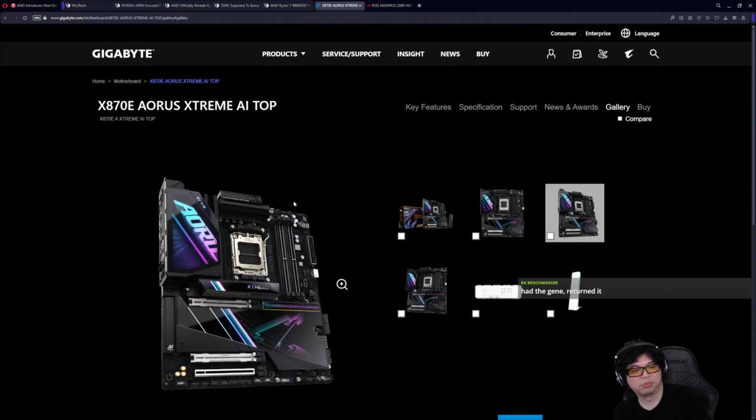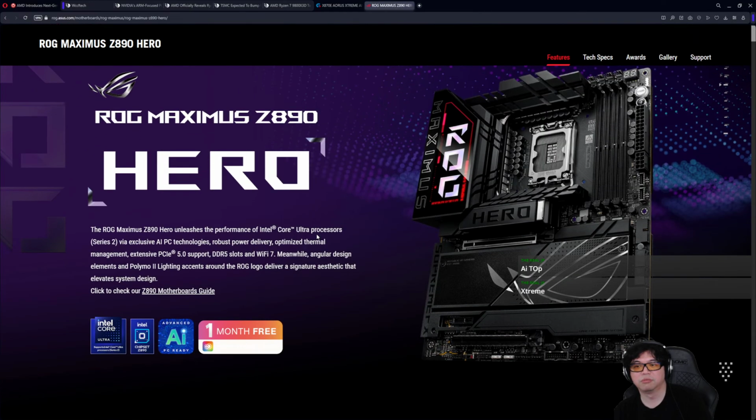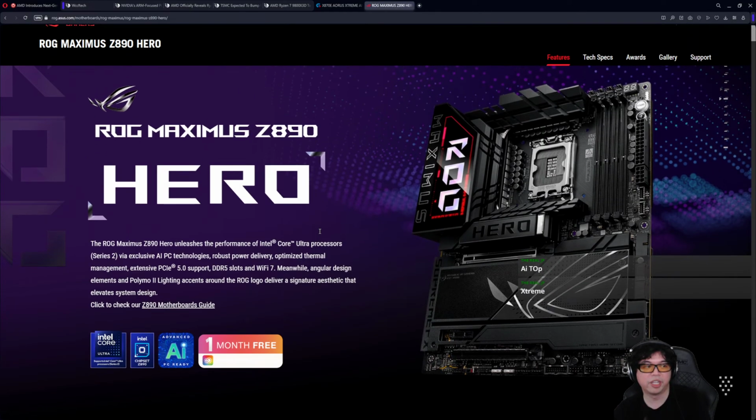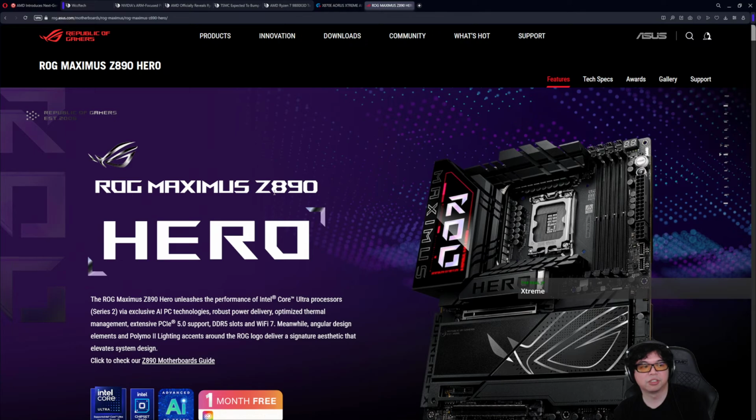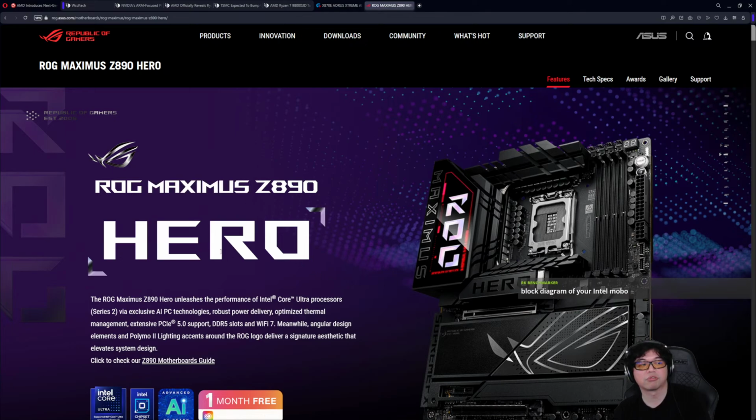Somebody had asked me to draw block diagrams for some of the boards. I know this one's not published yet, so we might do this one, the Extreme AI Top from Gigabyte. The other one that was asked previously was the Intel-based motherboard from Asus, the ROG Maximus Hero. This is the Intel version of the Crosshair. So Asus has 2 heroes: the Maximus Hero, which is the Intel version, and the Crosshair Hero, which we've already done a lot of videos on, which is the AMD version of the same motherboard.